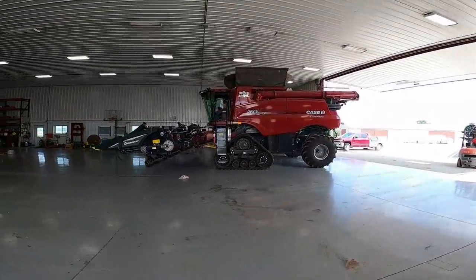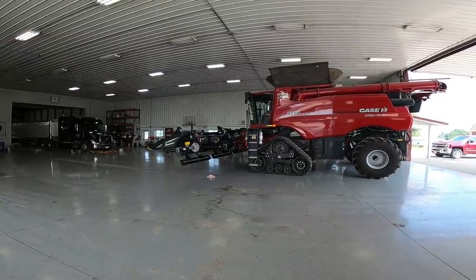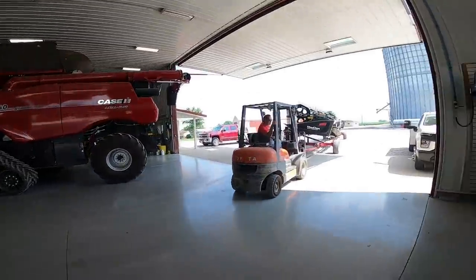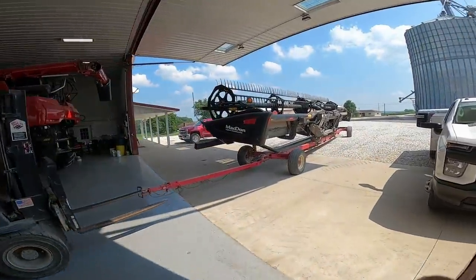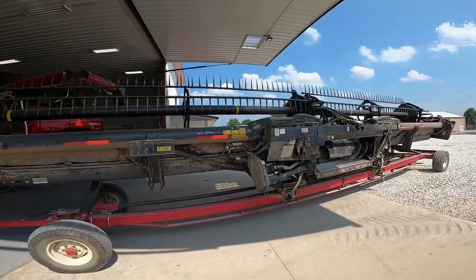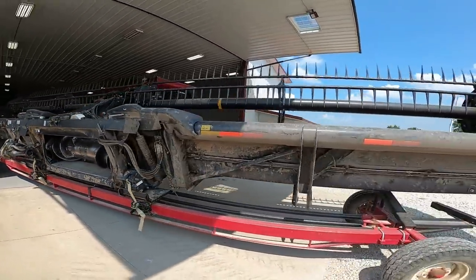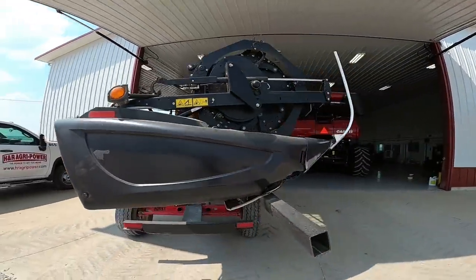Jerry's just about got the technical bugs figured out on the gearing. It wouldn't fold or unfold or do anything like that. Need some H&R AgriPower, great mechanic. David's bringing in the MacDon 40 footer. Gonna rebuild the knife, do some other stuff to it. We're gonna have to do a few more things than that, but they both need the knives rebuilt.